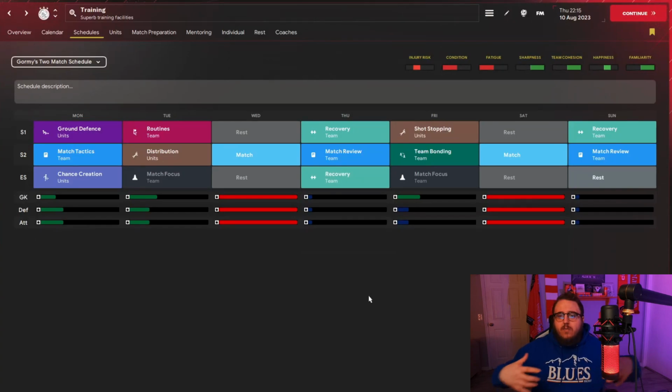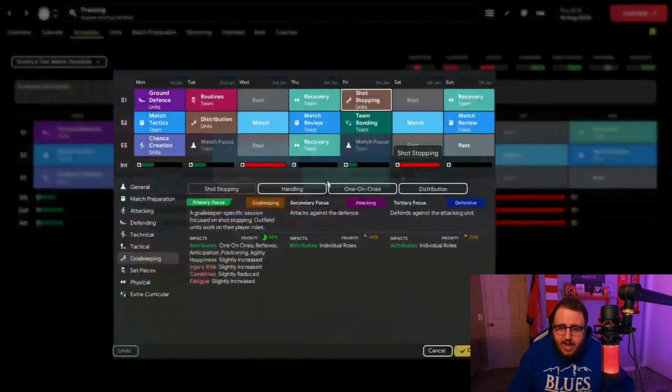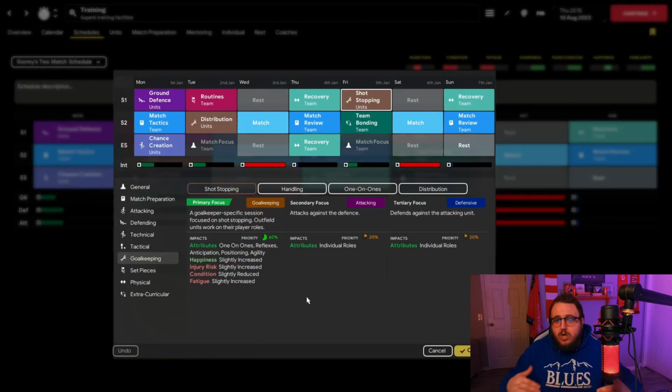I want to make sure that we are as good to go for a little bit of training on Friday as possible, because the only thing we will be doing on that Friday is shot stopping with the goalkeepers. As we can see, 60% type workload for the goalkeepers, which really, in the grand scheme of things, isn't that much. We want to make sure that they are getting busy. They would have already been busy during the Wednesday match, and they have a game the next day, but I want to make sure that they are staying on their toes, as that Thursday was recovery.